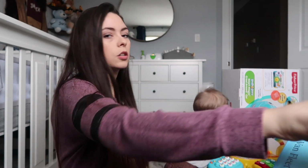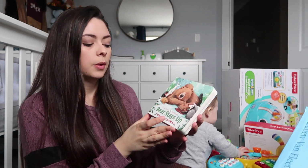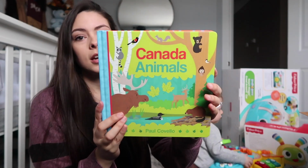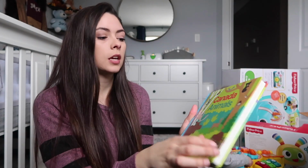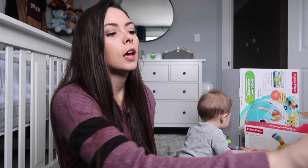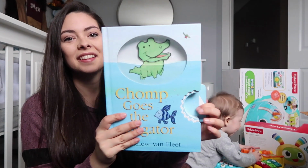She's still rocking. Okay, so I got these little books. This one is Bear Stays Up for Christmas. I thought it was so cute. And then Canada Animals. It just has a whole bunch of animals in it. It's a pretty plain book, but. And then I got this one, Chomp Goes the Alligator. I think this one's so cool.